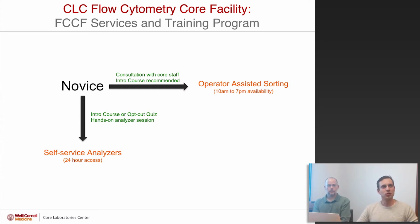We have kind of two arms to our services. We have the sorting service, which is operator assisted. You're never actually touching the instrument yourself. For that, you're not required to take a training course. You just simply have to consult with us. We'll help you set up your experiments, and then we're going to get you started sorting. If you're going to be doing analysis only, we offer a variety of analytic instruments, and on that arm, we also offer training. Our course is a 4-hour course with a 2-hour hands-on session on our newest and most advanced analyzers, and they'll get you up and started.